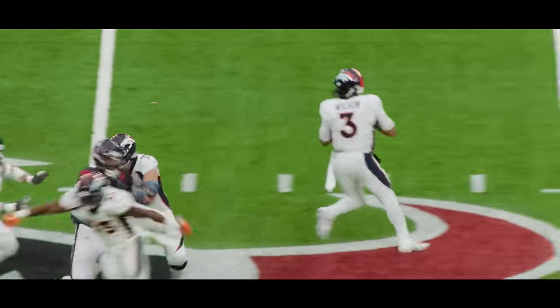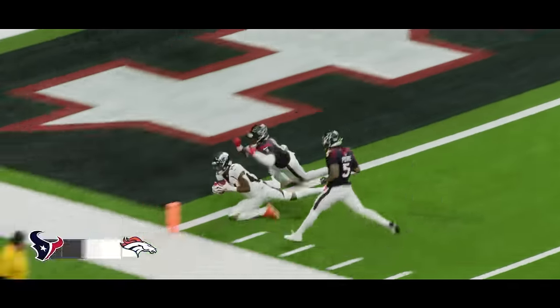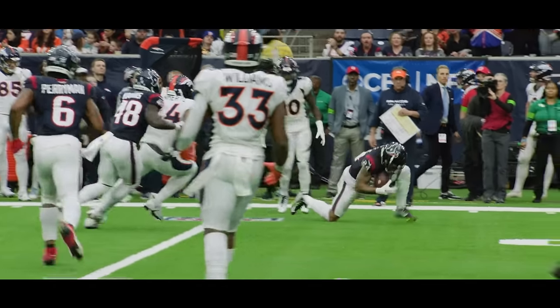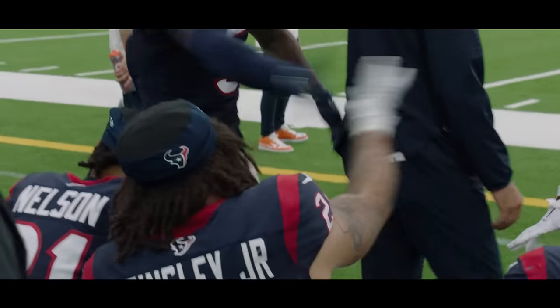Wilson fakes the give. Wilson stepping up, throwing downfield deep to his left, and Sutton with the catch, flag down, touchdown Denver. Wilson shotgun, one back, Williams. Wilson to throw, ball tipped and picked up. Derek Stingley Jr. has the pick. Oh, no. Let's go, baby.